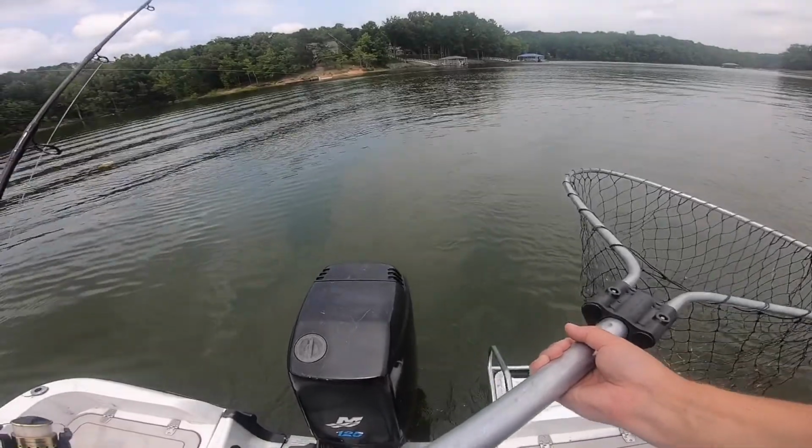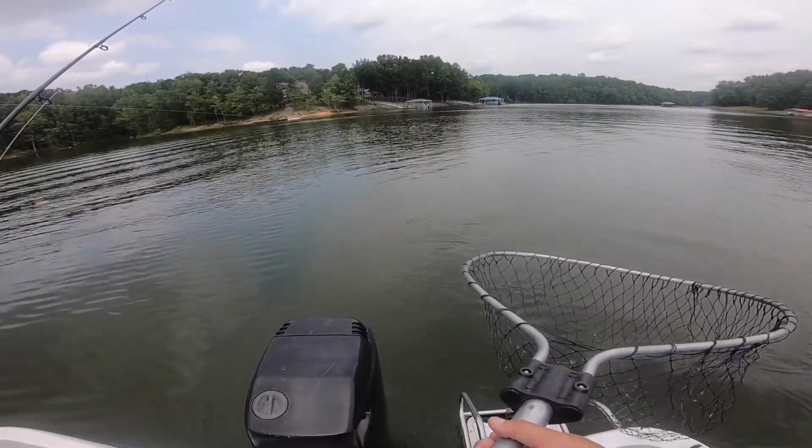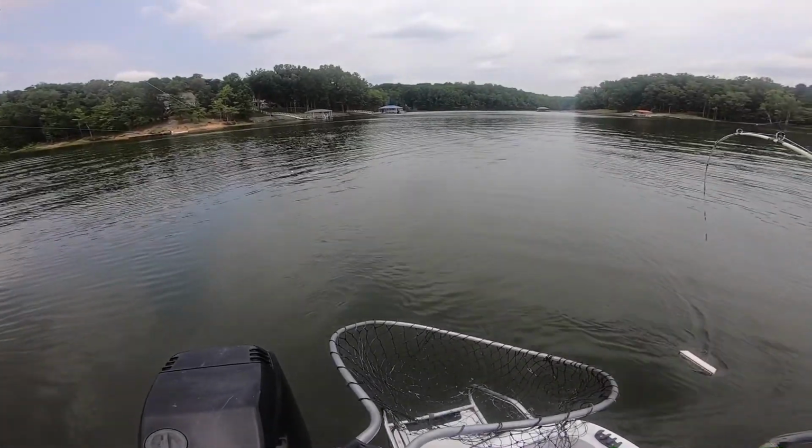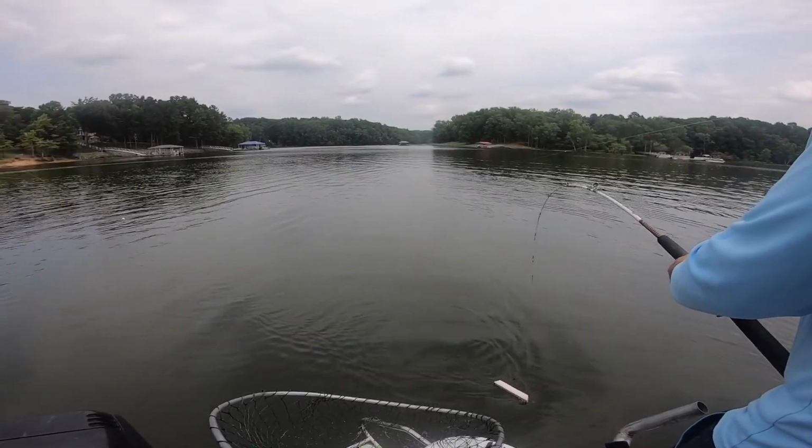You get a big one, it ain't no point unless you got really big line and a really stout rod. Ain't no point trying to muscle them up. Let them wear themselves out. Otherwise you bring them in the boat green, and they're gonna beat you and everything else up.